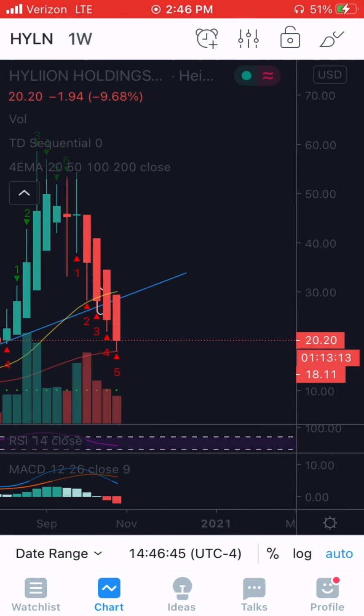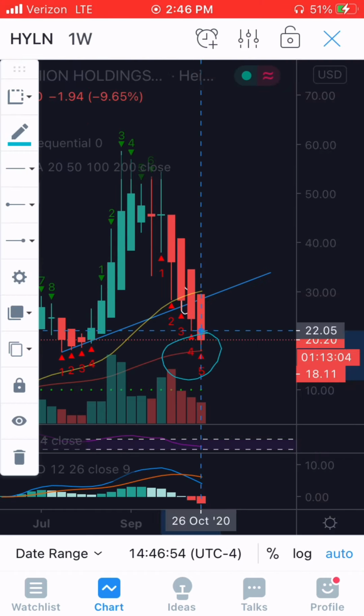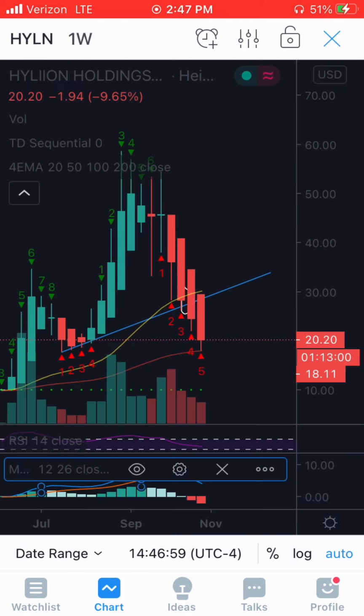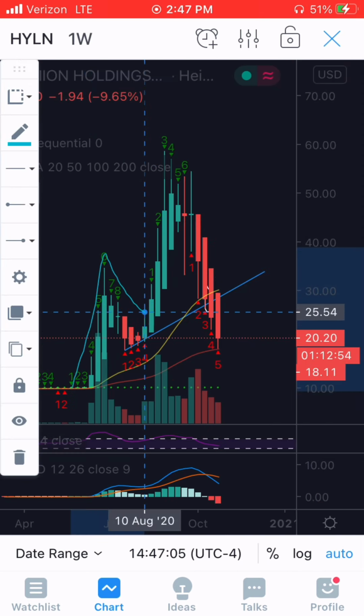What's up, guys? So with the markets all being red, today's a great day to be looking out for different buy opportunities of some stocks that performed really well in this last cycle. Right now, I'm taking a look at HYLN. It had a massive crash due to a bearish divergence on the weekly that finally played out.